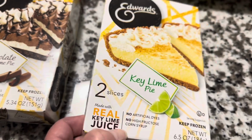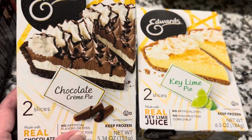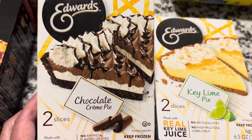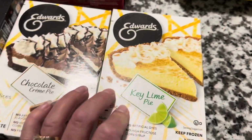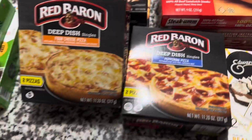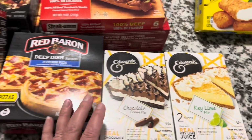So if you happen to be around a store right now while you're watching me, check your freezer section and see if they have the Edwards individuals and how many ounces they are, because I don't plan on going back to the Dollar Tree for a little bit. Those were all $3 right here. All of these were $3 items.